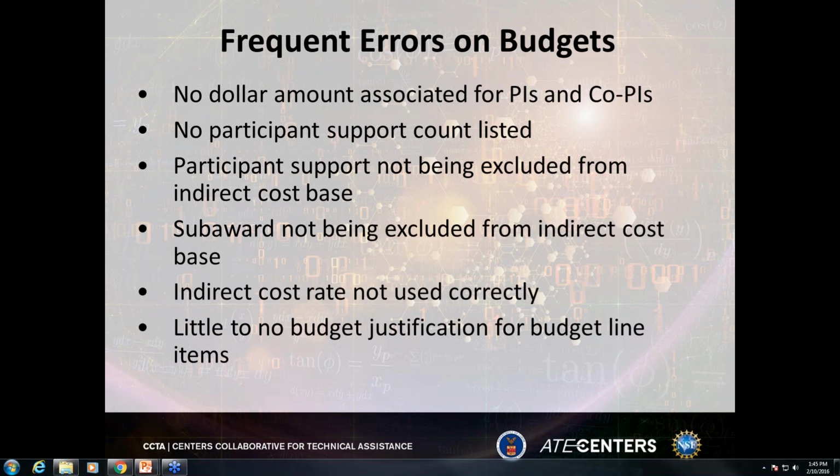And sometimes, like I stated before, sub-awards are not excluded from the indirect, depending on how many you have. If they're over that 25K, sometimes they don't exclude it. Their indirect cost rate is not used correctly. So in that sense, if your indirect cost rate is only for salaries and wages, what I see is sometimes the grantee will use it on modified total direct costs. So then I have to go back and ask for a revised budget and say, per your federally negotiated rate, you can only charge on salaries and wages only. So make sure you are aware of your federally negotiated rate and you're using it correctly.